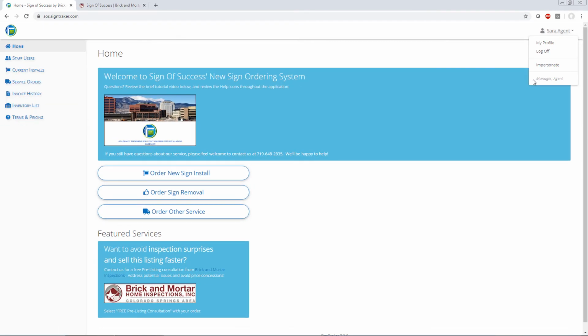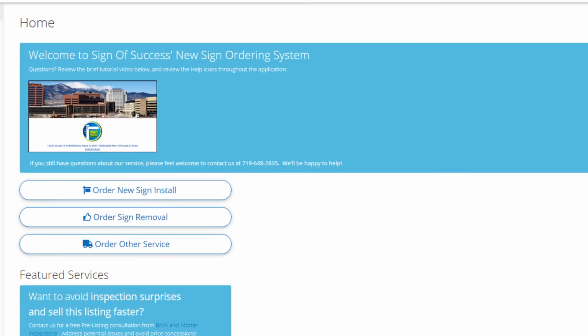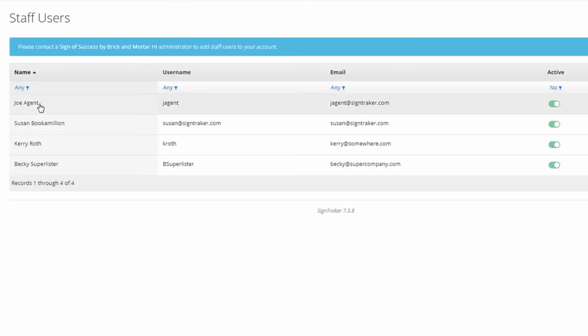So how do we identify those persons? We can simply go over here and look at the staff users link right here. These are the persons that Sarah is, in a sense, overseeing. So this would be Joe, Susan, Carrie, Becky.